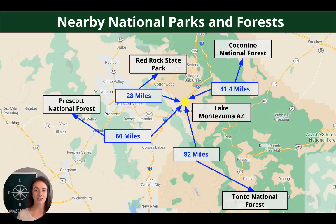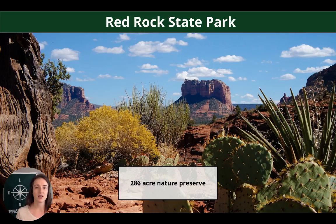Nearby national and state parks or national forests, this area is just so lucky to be right in the middle of so many outdoor options. It's endless. Your closest ones are Red Rock State Park, 28 miles away, and Coconino National Forest, only 41.4 miles away. Farther out, you have Prescott National Forest, 60 miles from our yellow dot, and Tonto National Forest, 82 miles away. So Red Rock is going to be your closest one.